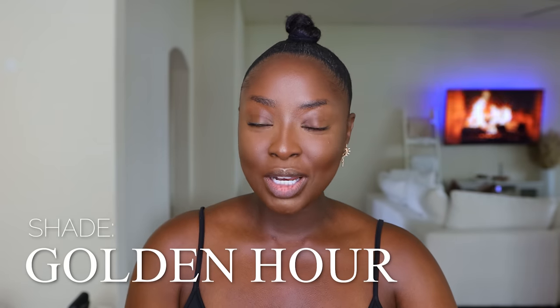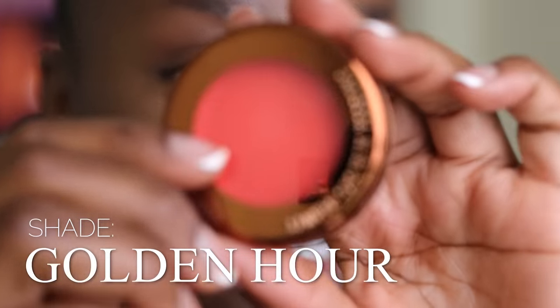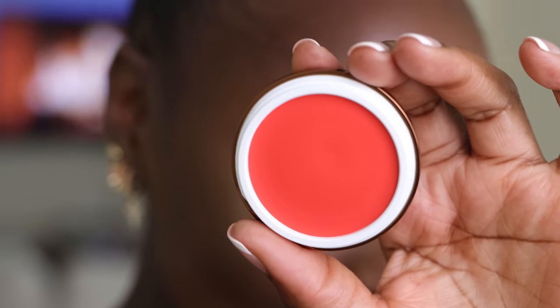Okay. And then, oh my God. I tried to re-up on Golden Hour, doing some Myricks Yummy Skin during the Sephora sale, and I was way too late because it sold out. I'm so annoyed. So here we are, Golden Hour.